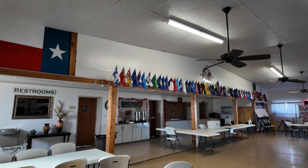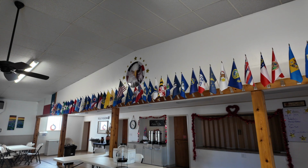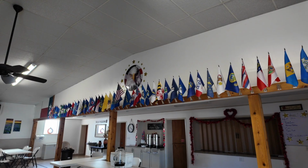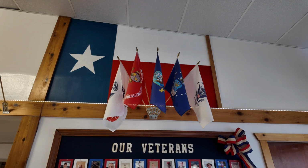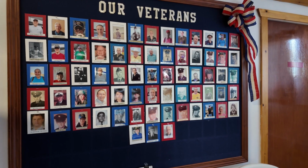They are Texas proud, but they also host all the other state flags here, as well as the United States flag. Proud to be an American. They proudly display the flags for the armed forces. United we stand. Resident veterans proudly have their pictures on display.